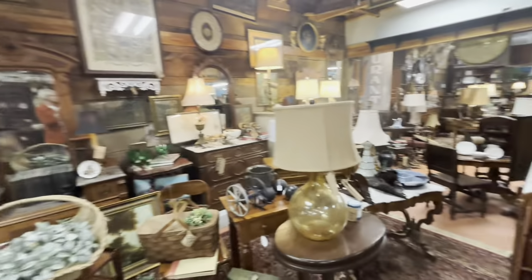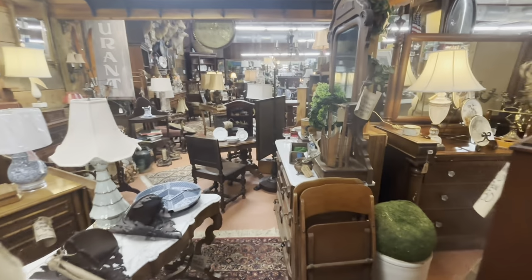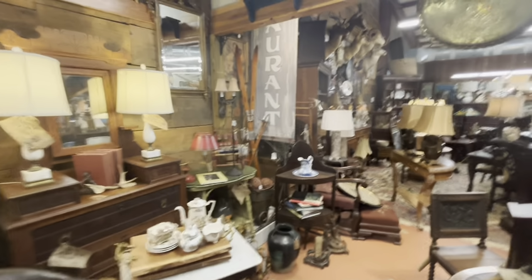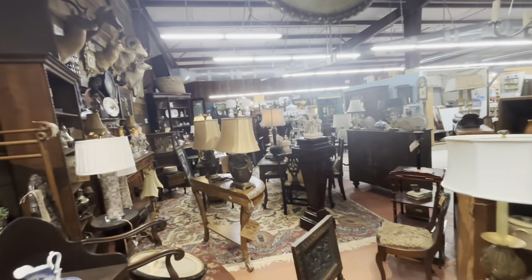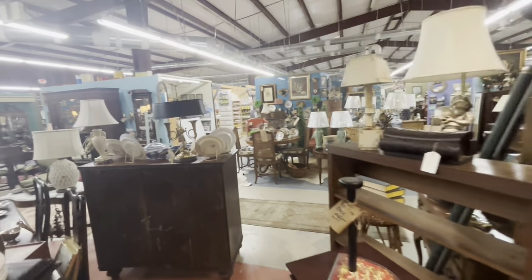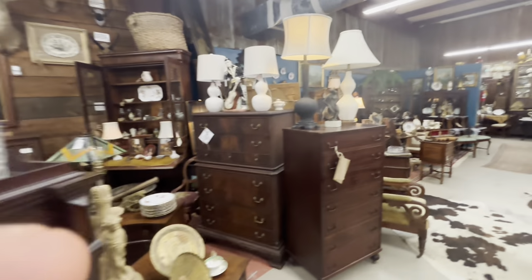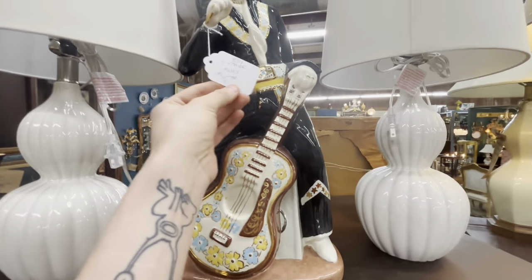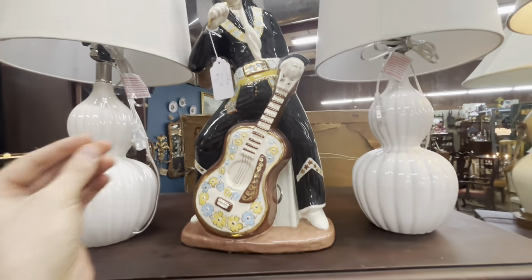A very large sized store. I haven't been in here in quite some time, honestly. I think I've only really been in once before, but I already found two pieces, which I'm excited about. Definitely, oh my gosh, this Elvis, what in the heck? He's really cool.